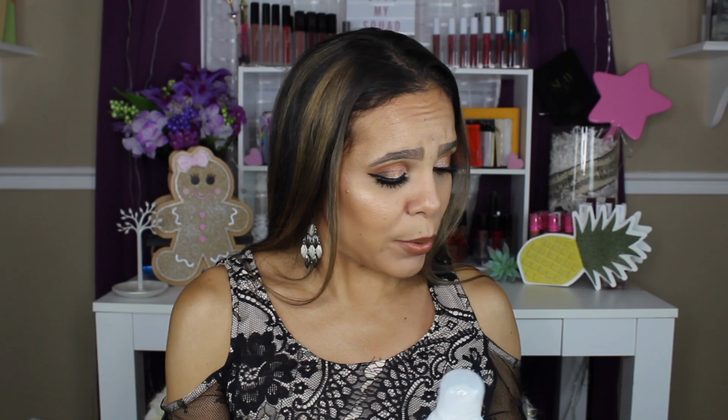This is called Rituals, the Ritual Sakura Shower Gel. And it smells really good. This is made with organic rice milk and cherry blossoms. And I actually have been using this in my shower the last couple days. And it smells good. It comes out like a clear liquid and then turns into a foam. And I like it. I ain't gonna lie. This one's only $9.50, so it's not bad. But definitely gonna be put into a giveaway.